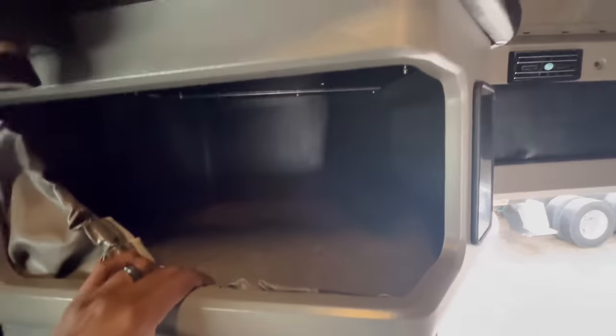Let the air out some. Got another closet here. We have storage space here. We have more storage space up here and a little outlet there. Oh, I guess the microwave will go here. You strap it down right there. And this is just more storage space. A little Kenworth bag. There's some Kenworth goodies in it.